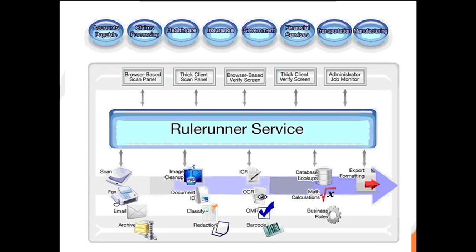Along with that, the background processes also do what we call the data capture. It supports ICR, where we're capturing handwritten information. It supports OCR, where we're capturing text information. It supports OMR for things like customer surveys, where people are checking boxes. And, of course, it supports barcode.